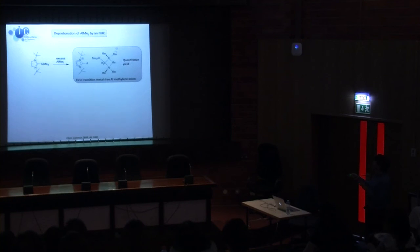Last thing I want to show in terms of unusual reactivity due to sterics is the fact that if you start from this adduct, you add an excess of trimethyl aluminum. What you observe is actually deprotonation of trimethyl aluminum, and you end up with this type of unusual species in which you've got an anionic polynuclear aluminum with a CH2 2-minus here, with a pentacoordinated carbon, and the corresponding imidazolium that arises from the deprotonation from the carbene.